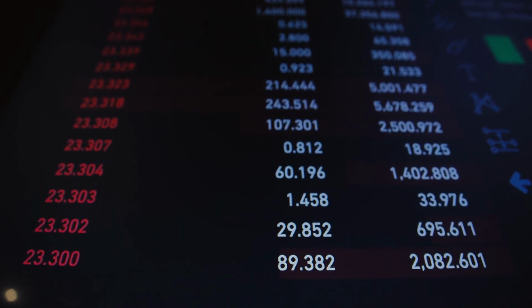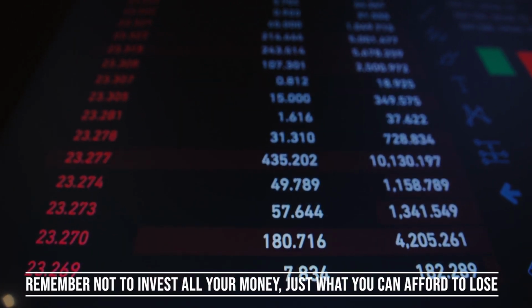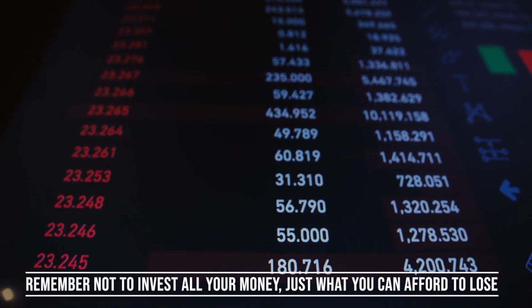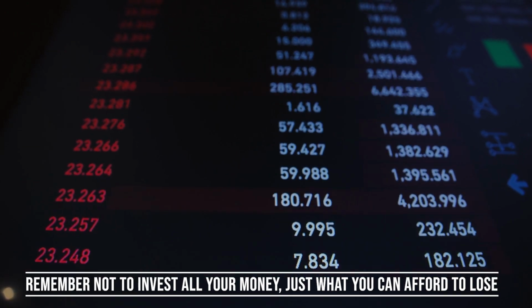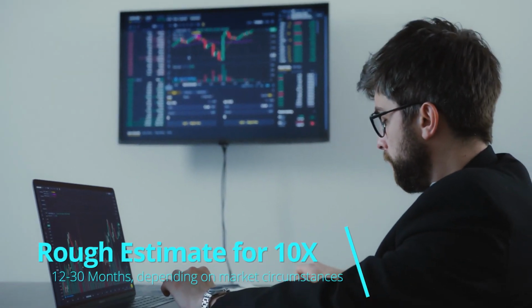However, you can use the same percentages here to build out a $500 portfolio or $100 portfolio, or if you have more money, it can be 5K, 10K, etc. And the goal here is to make 10K within the time frame of 12 to 30 months.